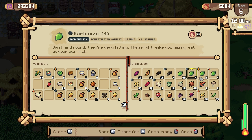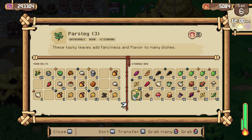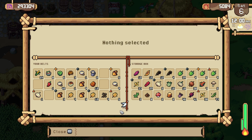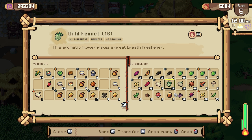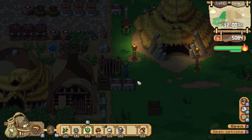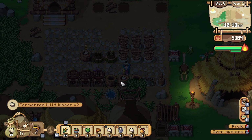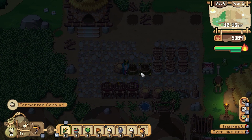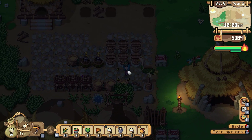We have a lot to deal with. All these legumes, all these grains, all this good stuff needs to be dealt with. But for right now, we have a ton of corn. And then we'll start dealing with some of these oats and some of this amaranth, and then we'll get to the rest of it. But for right now, let's get this corn done and dealt with. Turn it all into beer. We'll turn it all into pickles later. It's gonna be fine.